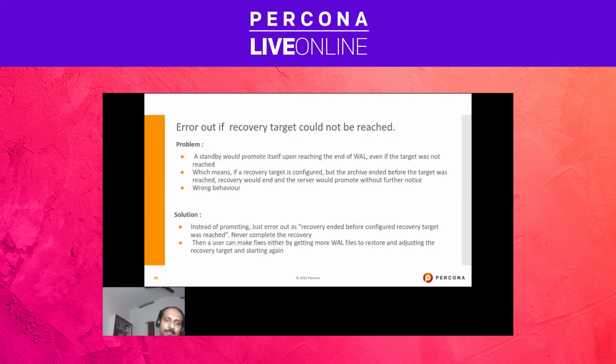This was another problem in older versions. A standby would promote itself upon reaching the end of the WAL, even though the PITR target is specified as something else. Suppose we have a target which requires a lot more WALs to be applied, a lot more road to go, but an end of the WAL happened, and what the standby will do is promote itself. This is not what really should happen.